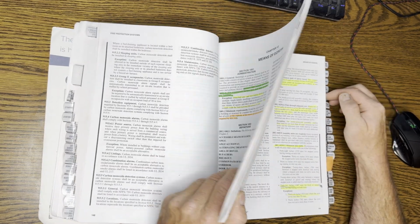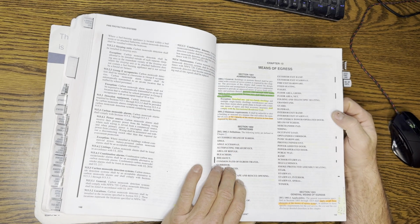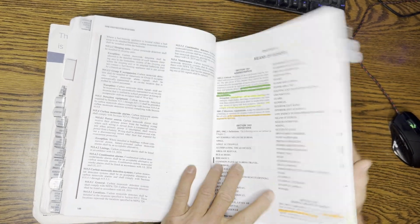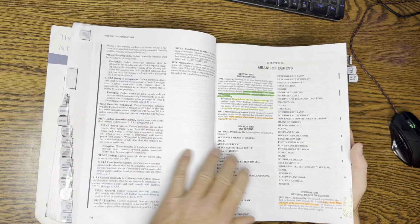It's a lot shorter than NFPA 101. There's Chapter 10, but this represents IFC's means of egress section. Now this is basically exactly the same as what you'd find in the International Building Code. So is Chapter 9, so is Chapter 8.